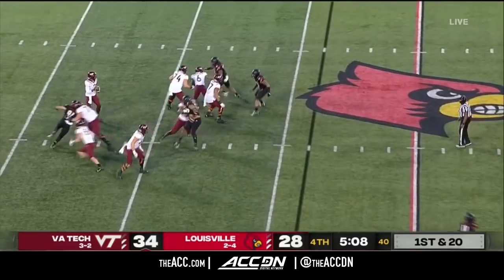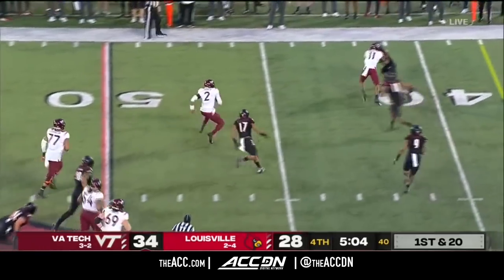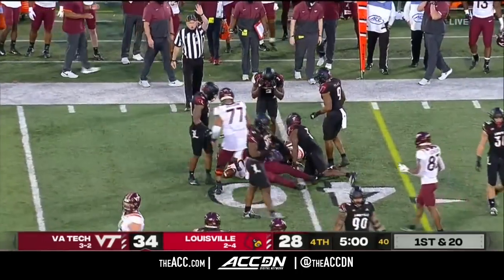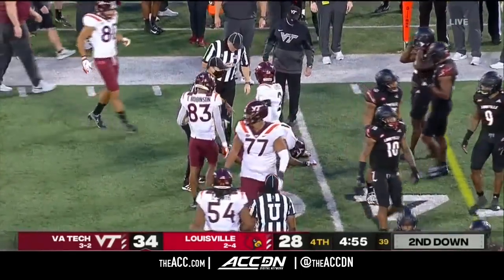The play fake to Blackshear. Hooker wants to throw, escapes the pocket, and finally brought down by Dorian Etheridge after he picked up about 16, maybe 17 yards on the play, to the 41.